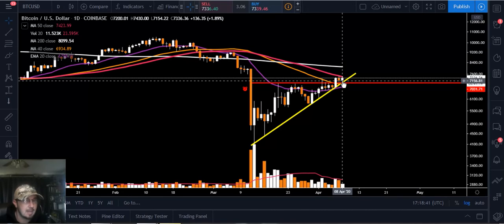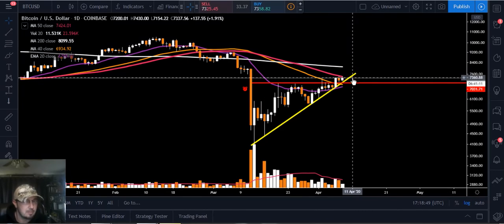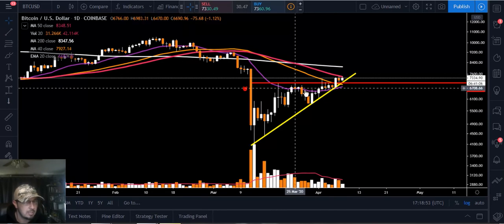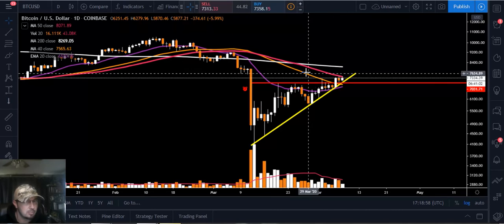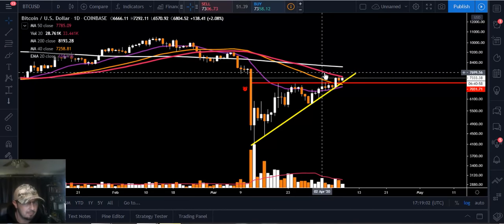So far on the 1 day time frame, we've had a short day candle like we basically had yesterday as well. Some of the good positive things that are taking place for Bitcoin, we're still up above this yellow trend line that I've been paying attention to. Also, we're up above our 20 EMA in purple, and we're above our 40 moving average in orange here. And now we're getting squeezed between that 40 and that 50 moving average.